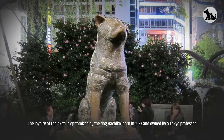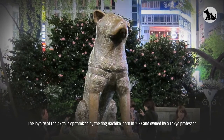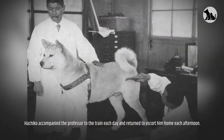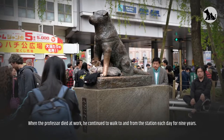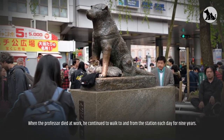The loyalty of the Akita is epitomized by the dog Hachiko, born in 1923 and owned by a Tokyo professor. Hachiko accompanied the professor to the train each day and returned to escort him home each afternoon. When the professor died at work, he continued to walk to and from the station each day for 9 years.